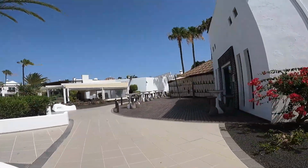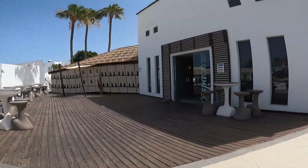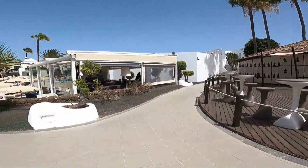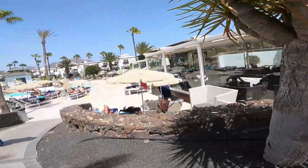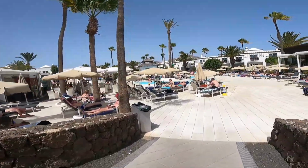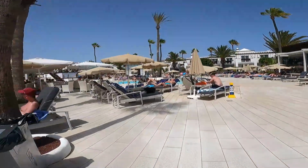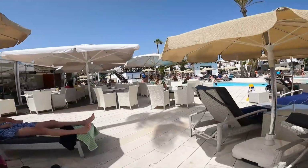Next to the spa here at the H10 White Suites, there is a little bit of a building site going on. This is where they're constructing an a la carte restaurant. We often asked the hotel staff when this restaurant was due to open. However, they all smiled politely and shrugged their shoulders. Clearly, the construction of the H10 White Suites a la carte restaurant is running on mañana time. Anyway, back to the pool area.